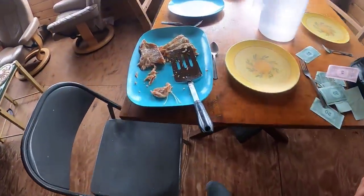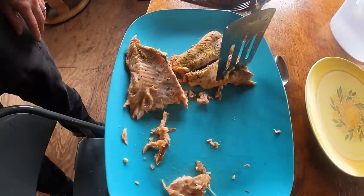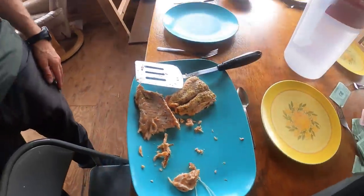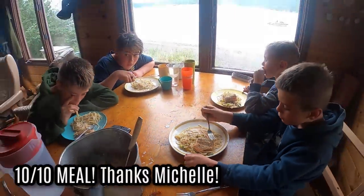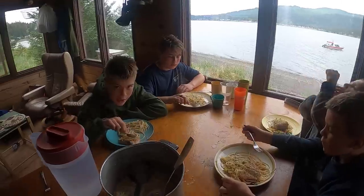Mark's bringing in this salmon and it just has lemon pepper on it. And it tastes amazing. Fresh caught out of the ocean today. Just so good. Hard to beat fresh fish. All right. Salmon and clam linguine. Bon appetit.